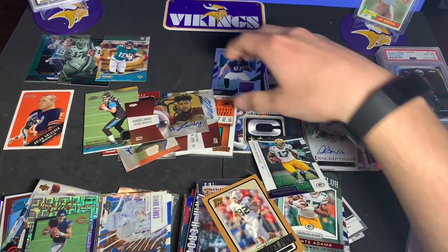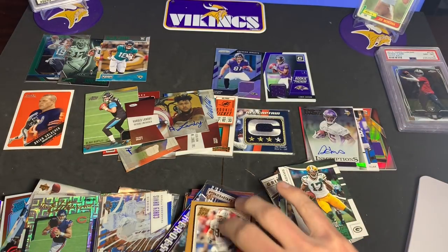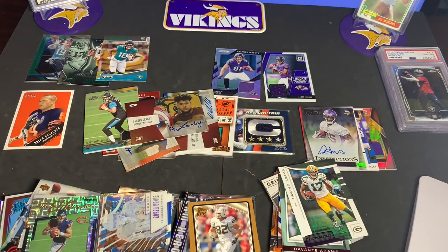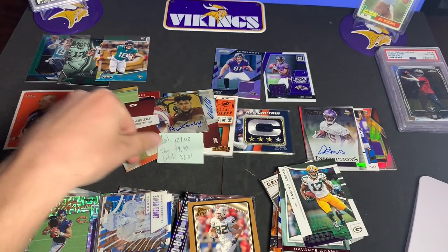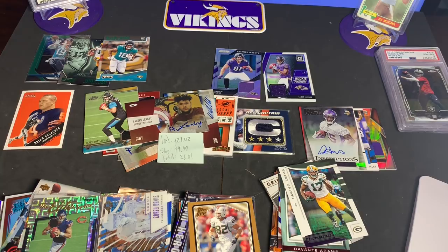I need to go through all these cards and make sure they're all taken care of and organized, put into sleeves, you know. But with that, let me know what you guys think. I think that was a fantastic buy. That was a lot of fun to open, and I'm going to have a lot of fun for the next hour, hour and a half going through all of it.